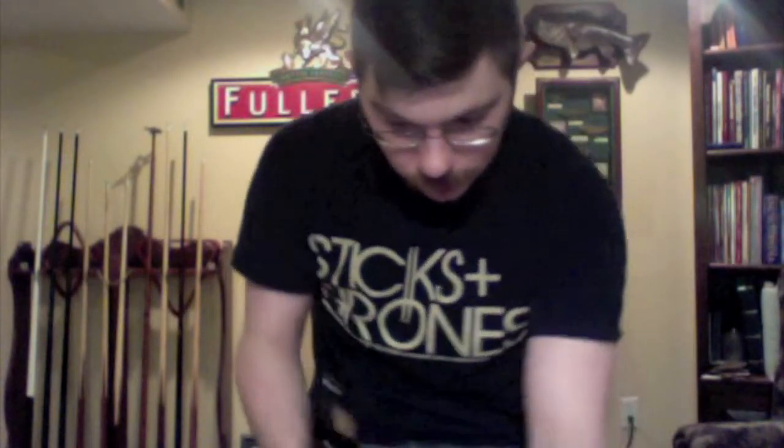Let's try a beer. Had it a couple of weeks ago, and I thought it was very good. Let's see if I still think it's very good. We're using the Guinness glass because it is a porter, and I think it will work well in that glass. Almost overflowed.